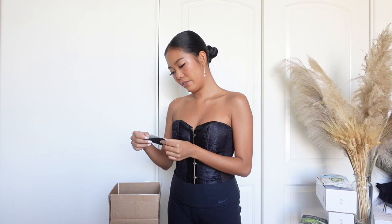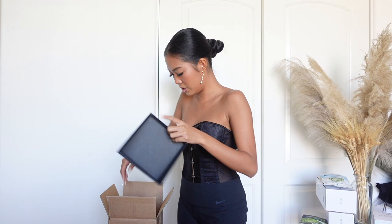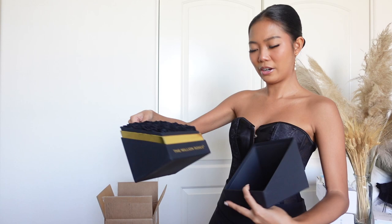This one, I don't know who sent this, but the flower is from The Million Roses. I honestly have no idea who sent this. There's no letter or anything. It was just a care instruction. But should I be scared that someone sent black roses? I love roses, but I feel like black ones just kind of scare me for some reason.